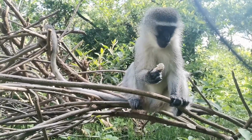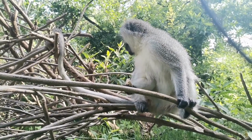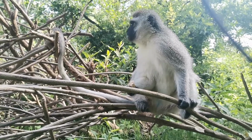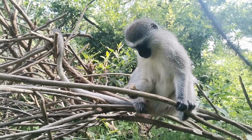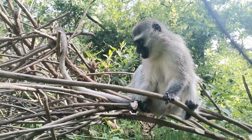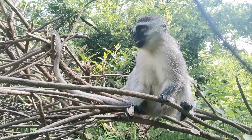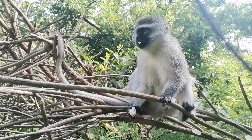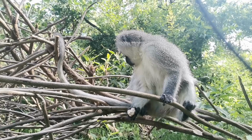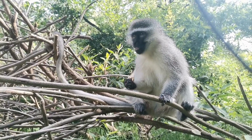Brianni with her dewormer on a jam sandwich. So Brianni is the alpha female of the James troop. As you can see, her coat looks really well. She's healthy, very pretty lady. That's a good one.